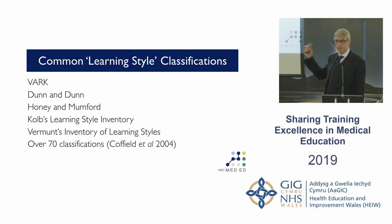Many of you are going to be familiar with these classifications of learning styles. VARC at the top is probably the most common: visual, auditory, read-write, kinesthetic. Kolb's learning style inventory, which obviously annoyed Vermont, who then went on to develop an inventory of learning styles.